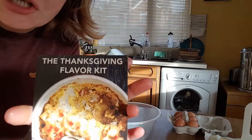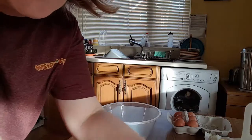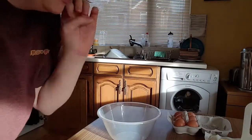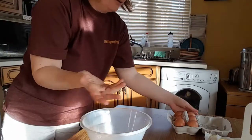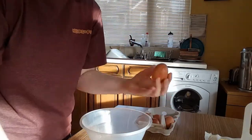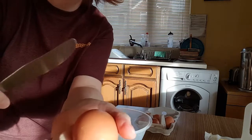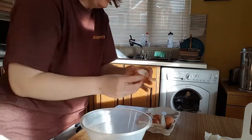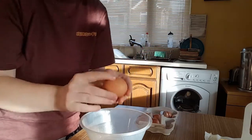Hello and welcome to Thanksgiving Flavour Kit. Today I'm going to be doing the Vindaloo scrambled eggs recipe. So I'm going to crack on and obviously make that. This is an egg, this is a knife. You go like that. Put that in there and you got to do this 6 times.